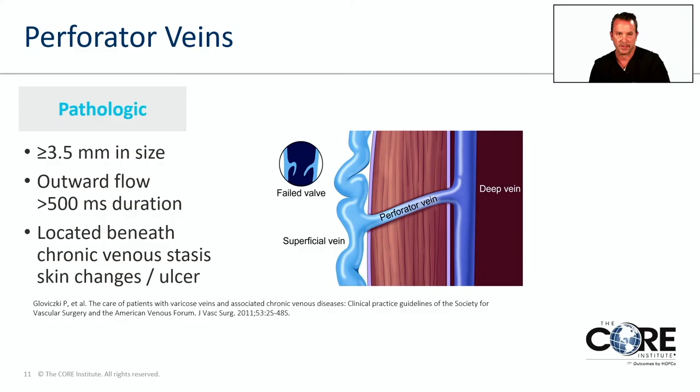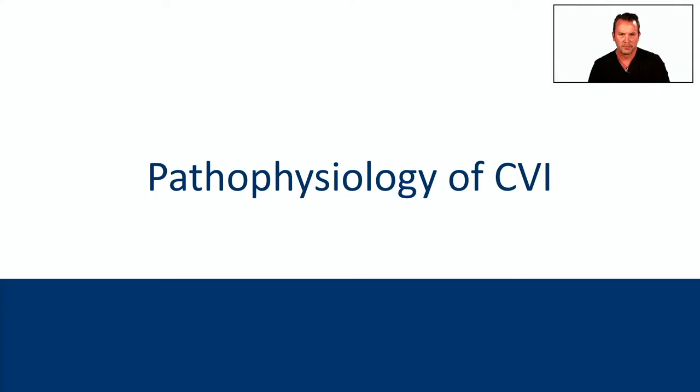The perforator veins are important. We often see in severe manifestations of chronic venous insufficiency that if you develop a wound, the perforator vein that's not functioning properly runs underneath the wound. Here's an explanation for the size when they're pathologic. If it's greater than 3.5 millimeters, if there's greater than half a second of reflux, it's usually located under that wound, like we said.